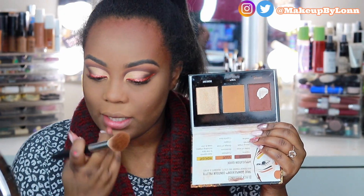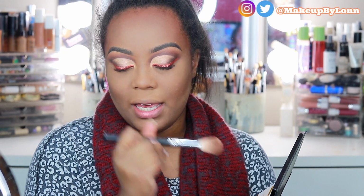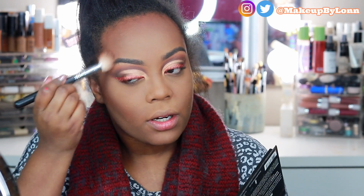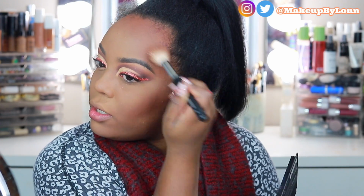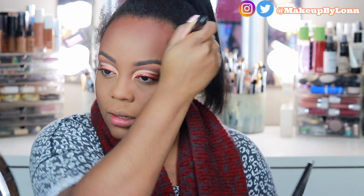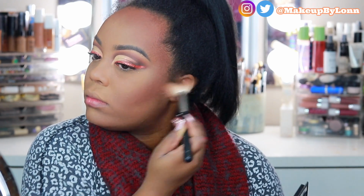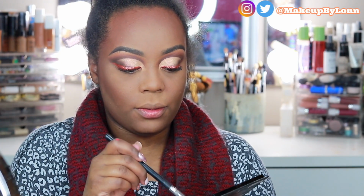Alright, so I'm going to go ahead and use the contour palette that I already have open, and this is a Morphe M530 brush, and just go over a little bit. Just set it down and bronze it up. And also hit the nose.